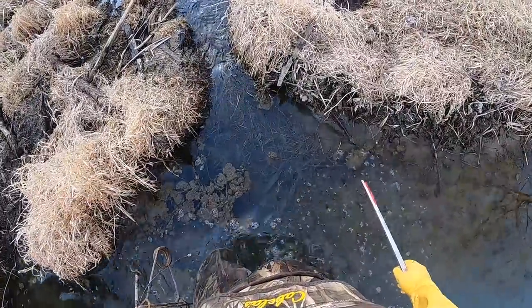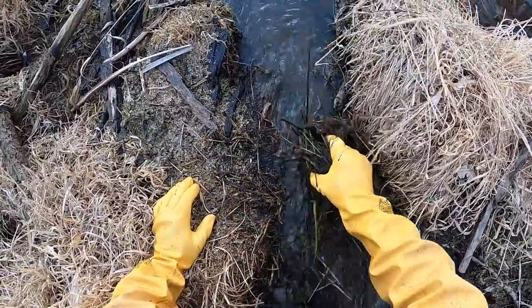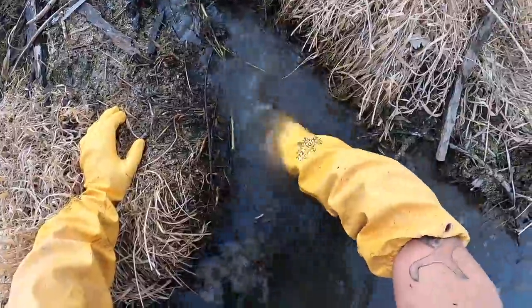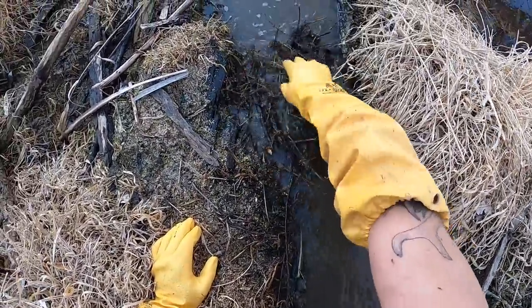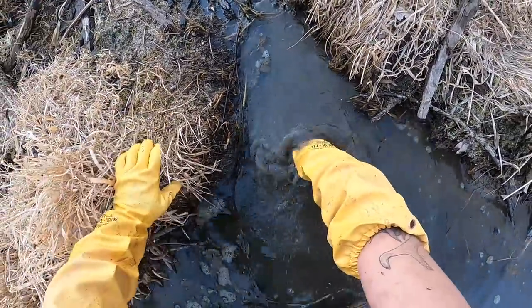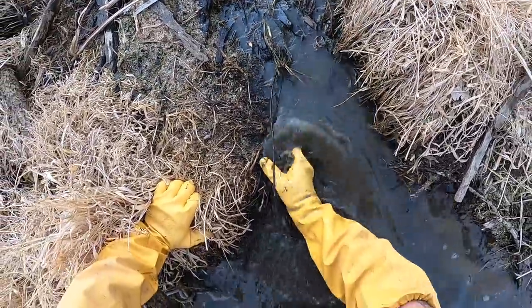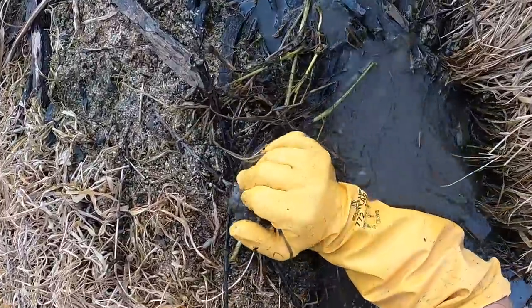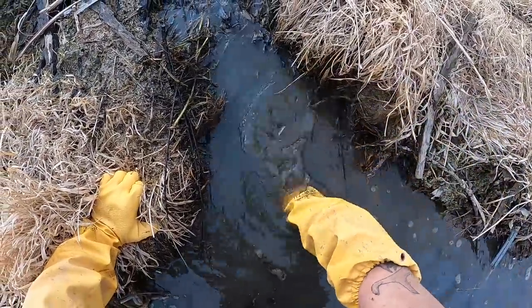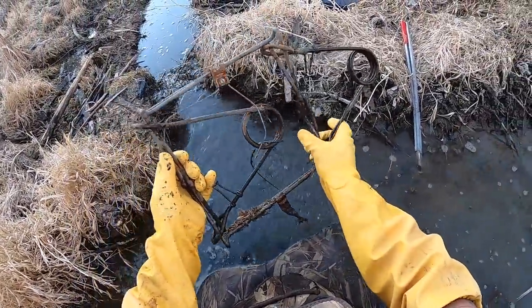I can see that they're going through here. We're going to kind of do the same thing here. Take out on this side. So the water does not go down at all here. I'm gonna be to a certain depth, so as long as we can attain that, we'll be all right.